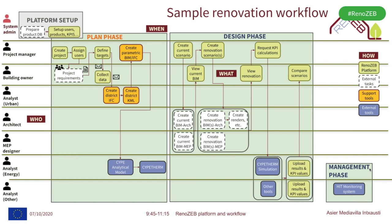Yes, there is also a question about resources. When we were talking about resources, we mean any kind of file. Resources are the BIM files, the documents, PDFs, Excel. So it's any kind of information or document associated with a renovation project. You can call it files if you want. It's the same.